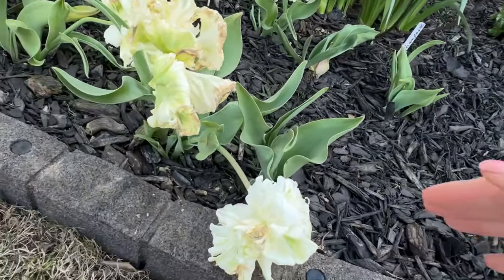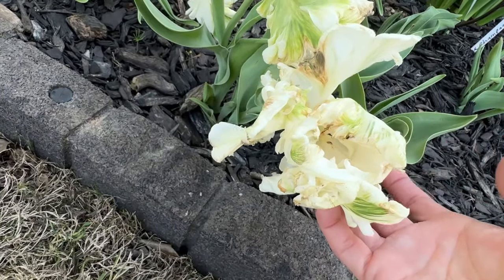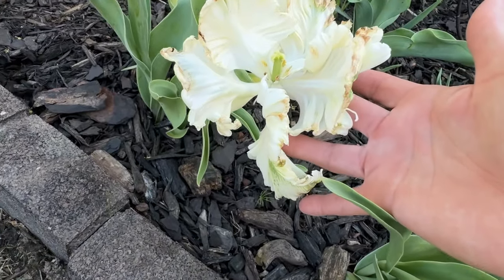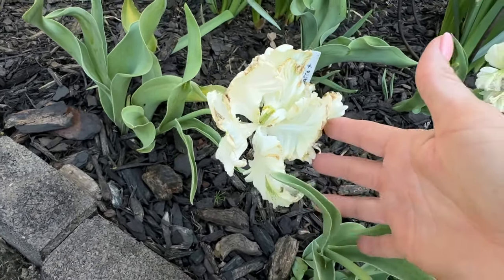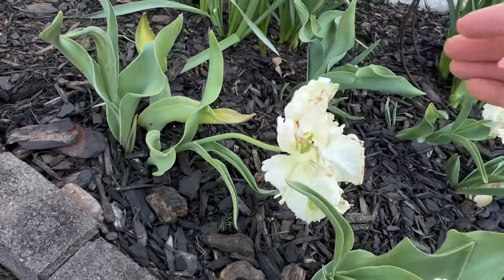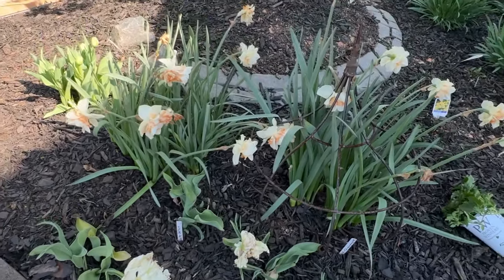And these white parrots, they kind of looked cool, but they're just kind of crazy. I'm not sure if I would want to buy this blend again. I'm not loving it personally. I mean, it's okay. But like most white flowers in the garden, when they start to turn, they just get this kind of ugly white on there. So I'm not sure if I'd buy that blend again.